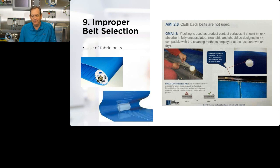Solutions to that. If you're dealing with real small pulleys, there are now manufacturers out there that make these elastic belts that have no fabric in them. You can replace those fabric belts on things like scales or metal detectors that have real small pulleys on the end. If you're looking at new equipment, I would make sure it's coming in with a fabric-free belt on it. If you've got current equipment that has a fabric belt on it, get with one of your CBT specialists or your belting specialists and see what we've got that we can replace that with. Again, your sanitation crew will really love you if you get rid of the fabric.